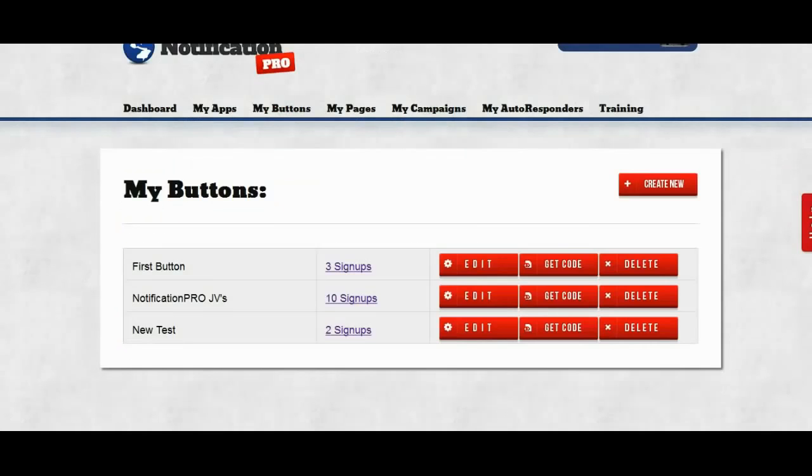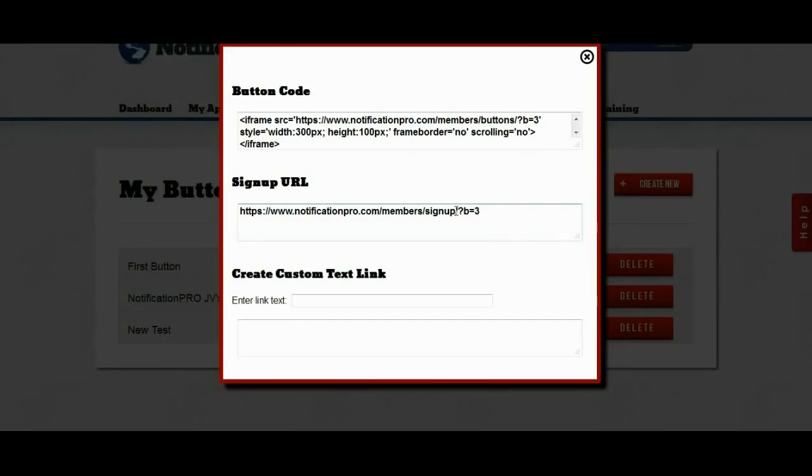So now that I have my button created, I'm going to click the Get Code. And this is going to give me a couple of different options. The first thing it's going to do is give me a button code that I can paste on any website or any WordPress blog, and that will produce my login with Facebook button. The second thing it's going to give me is a direct URL. So if I send somebody directly to this URL, this will take them straight to the login. The third thing it's going to do is give you an option to create a text link. So if I want to have a text link that I can put in my email signature, or I can put on a forum signature, I can create that here.